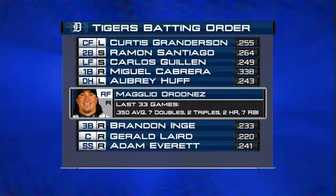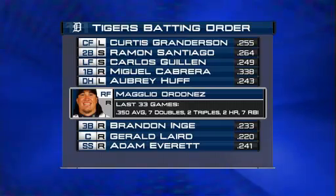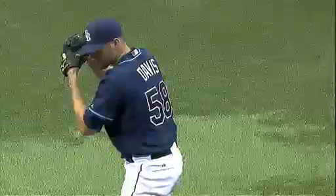Ordonez. Brandon Inge is at third. Gerald Laird back in the lineup. He'll catch and hit eighth. And the shortstop, Adam Everett, will bat ninth. 6 foot five right-hander Wade Davis.